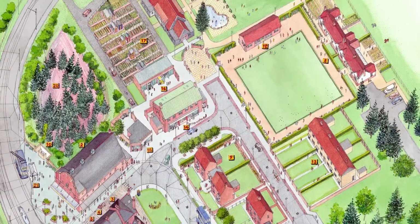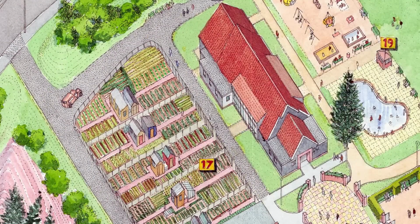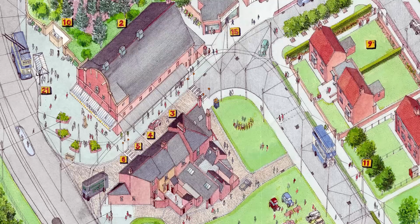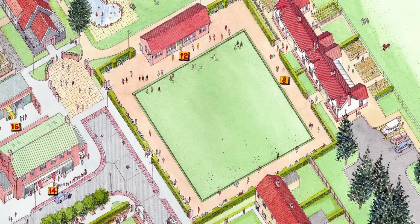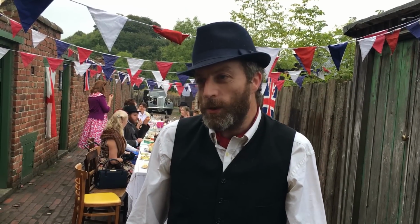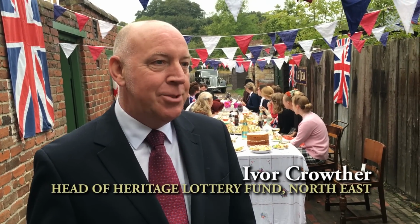We've selected the exhibits working with people right across the region, so we've tried to make sure that we reflect the diversity from Teesside right up to Northumberland, so hopefully everyone will see a little bit of their own history reflected in the museum in the future. I think it's exciting for Beamish and it's exciting for the North East. You know, the creation of 2 new towns basically within Beamish will just be absolutely fabulous for the visitors.